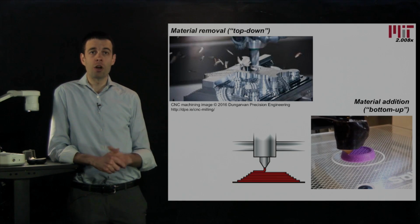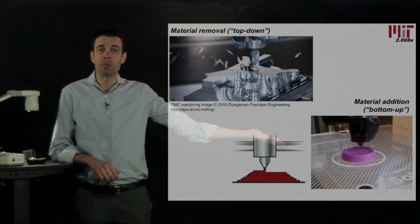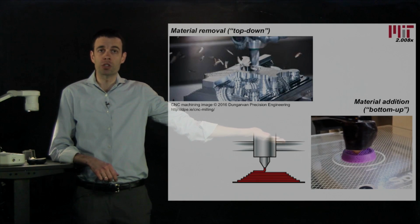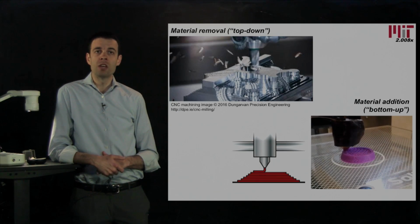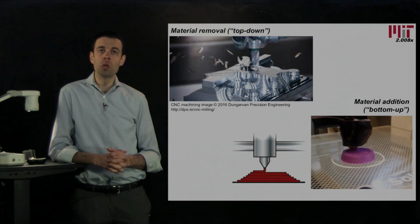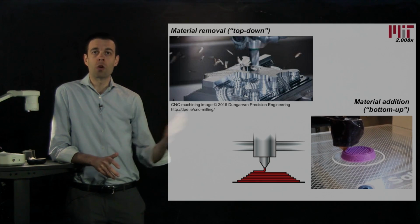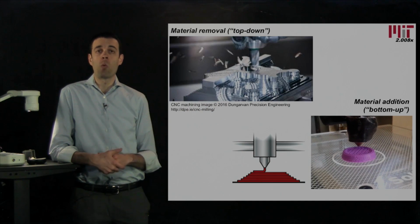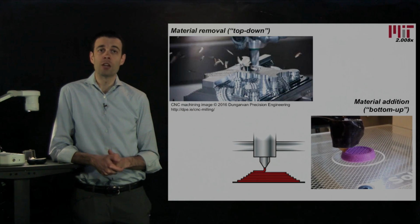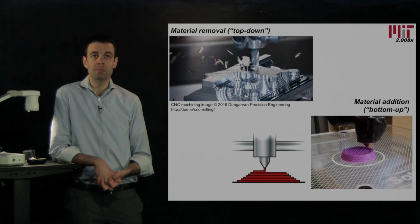And by adding material from the bottom up, layer by layer, as seen in this simple desktop 3D printer, which uses polymer extrusion, we can build a great variety of geometries, and we generally don't have to have tooling like we do in processes such as injection molding. So appreciating these differences, the advantages and disadvantages, and where they stand today and in the future is important to project the impact of additive manufacturing.